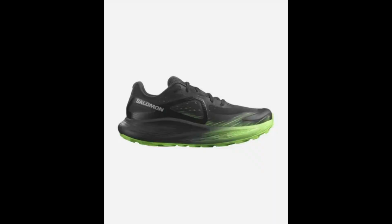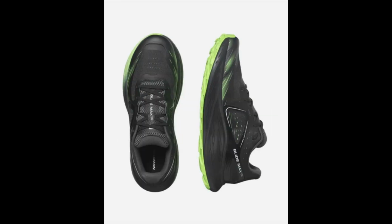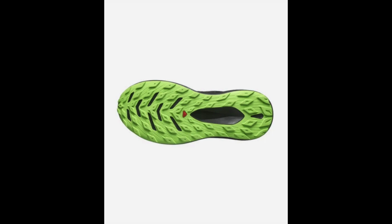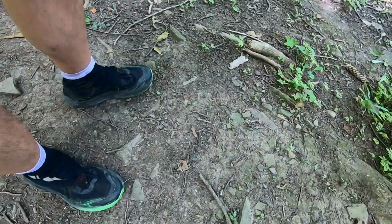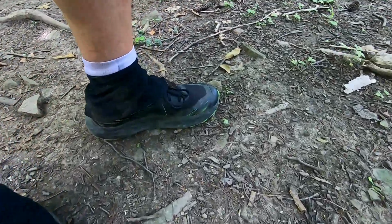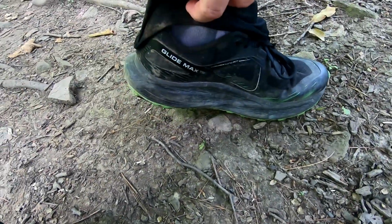I got myself a pair of Salomon Glide Max TRs. They appeared to have a decent sized toe box, some nice deep lugs, and my favorite feature of all, they were on clearance. They were fine on short runs, but I was getting some hot spots early on, so these were not going to do for longer runs.